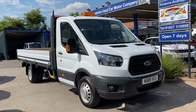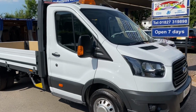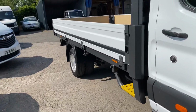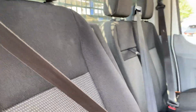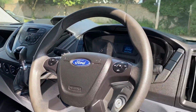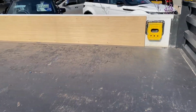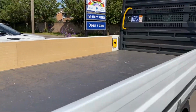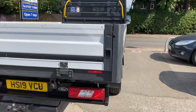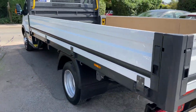Okay, it's a short video of our Ford Transit Dropside. As you can see, it is a clean thing, not had heavy use at all. Same on the inside, three-seater, nice clean bit of kit, does drive very, very well. Nice long bed, and again, well presented. Nice clean, straight thing.